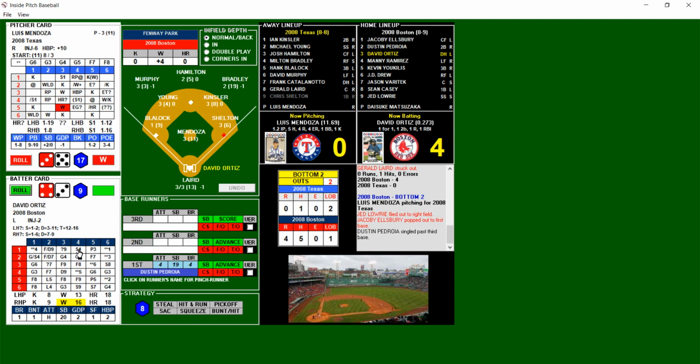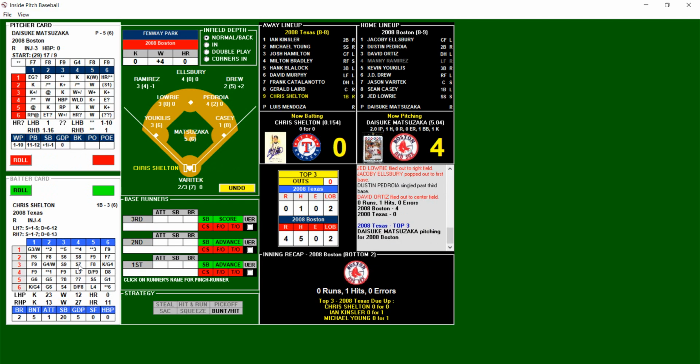And that is going to be a 4-3, column 4, row 3. Smacks that one into center field. Hamilton goes back, makes the catch, and will retire the side. No runs, 1 hit, no errors, and 1 left on for the Red Sox. After 2, it's Boston 4, Rangers nothing.